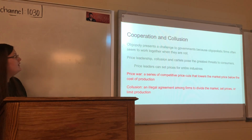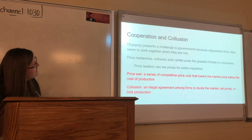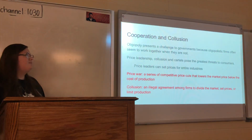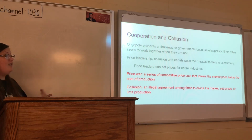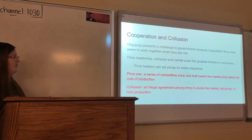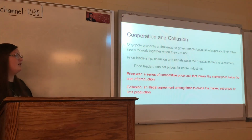Cooperation and collusion. Oligopoly presents a challenge to governments because oligopolistic firms often seem to work together when they are not. They're not doing anything illegal because they're not going into a meeting and discussing how they're going to set their prices or what they're going to make. It just happens. Price leadership, collusion, and cartels pose the greatest threat to consumers. Price leaders can set prices for entire industries.